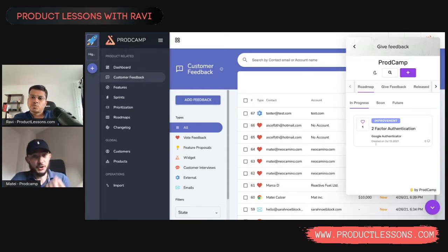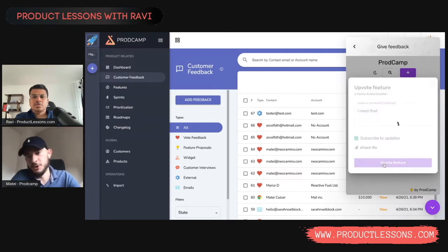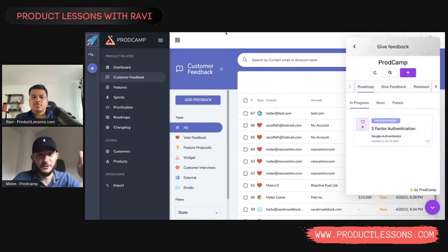And here, as a ProdCamp user, I can come and say, I need this feature. I'm going to upvote it right here and say, I need that. Okay. And I'm going to push. And now, first, I received a Slack notification telling me that one of my users just upvoted one of the features. Got it. And I will be able to process it.